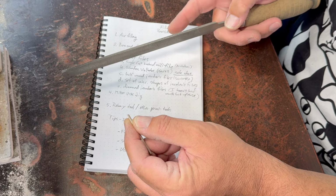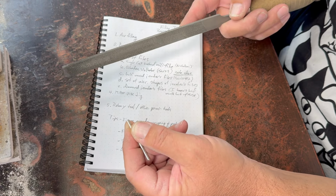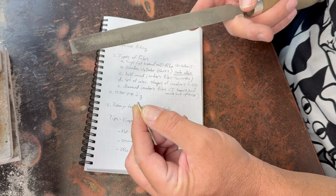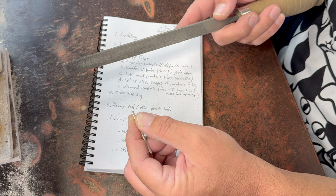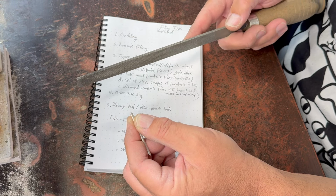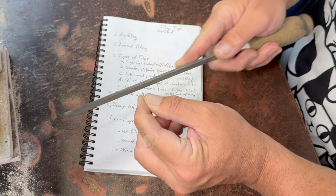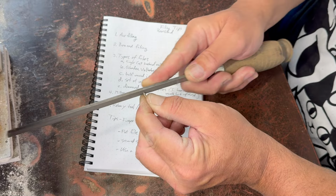Okay, so there are two things here that I should address. One, I don't always air file. I usually do when I'm doing a video so that you can see what I'm filing. The other thing is, I mostly was taught to file that way when I first started in the 1990s. And so I got to where I could get a pretty straight, flat edge just by doing it like this, just because I filed so many times like this.